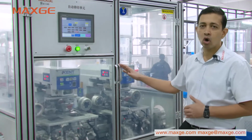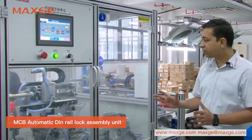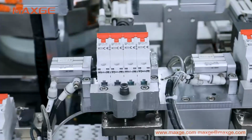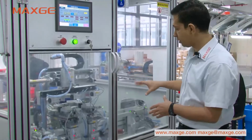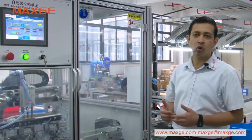Here this machine does automatic pad printing on the top face of the MCB. This is the final station wherein the DIN clips are getting inserted automatically. This is the automatic DIN clip insertion station. Once the DIN clip insertion is over, then follows the packing process, which I will show you, and which is completely automatic at our end.